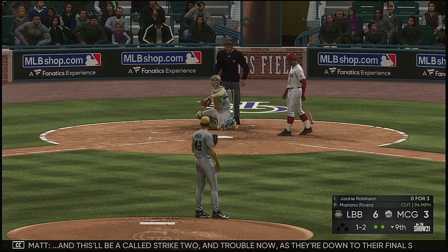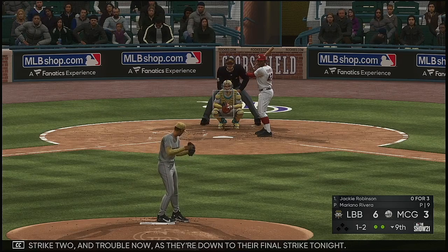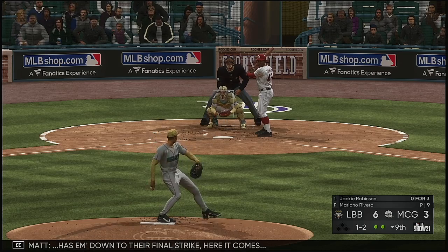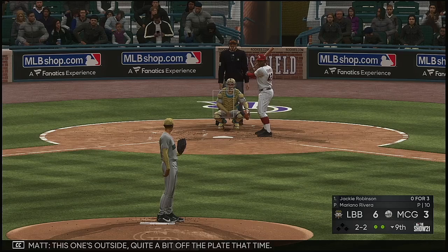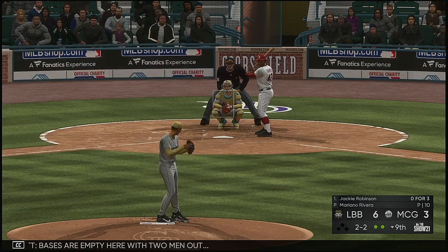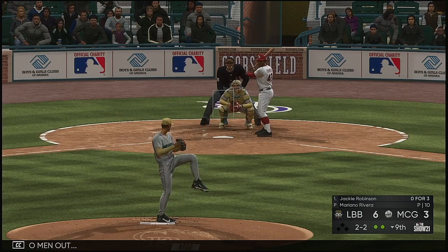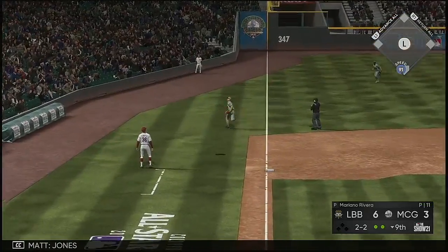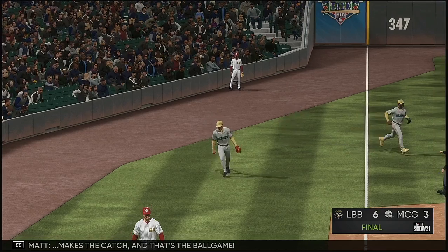And this will be a called strike two, and trouble now as they're down to their final strike tonight. Has them down to their final strike. Here it comes. Outside. That's this one's outside. Quite a bit off the plate that time. Bases are empty here with two men out. Popped him up. Jones has room in foul territory, makes the catch, and that's the ball game.